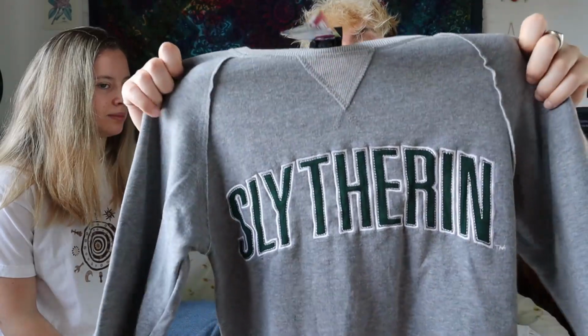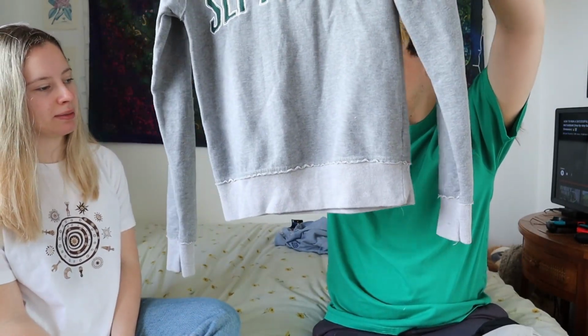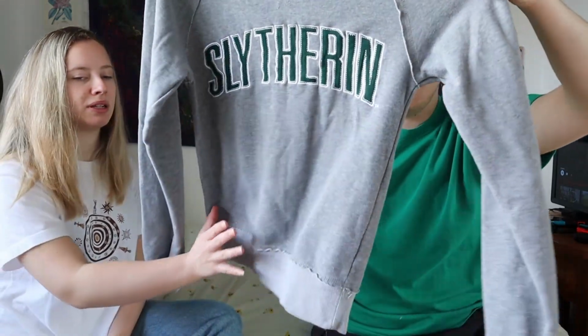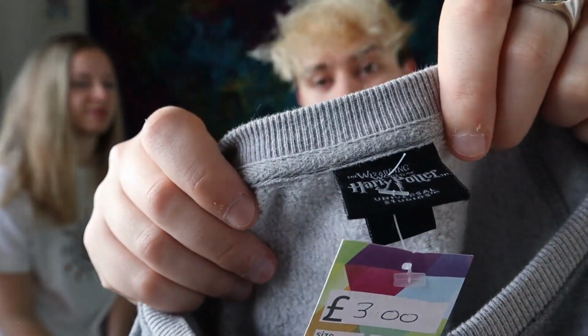Next thing that we found was this Slytherin Harry Potter sweatshirt. It's got this cool distressed hemline type thing, which was pretty cool, a bit more unique. It has got the Slytherin patch on the sleeve there. We're a bit mad about Harry Potter at the minute, playing the Lego game, but yeah, it was cool to find this. The tag there is actually from Universal Studios, so it's probably from America, maybe France.